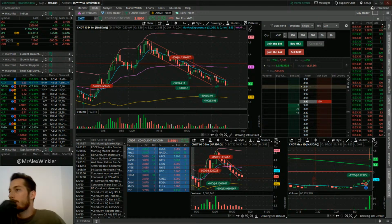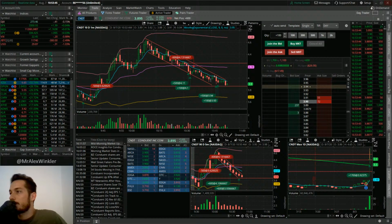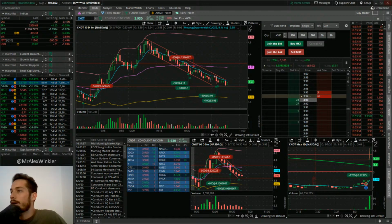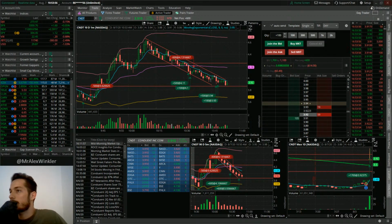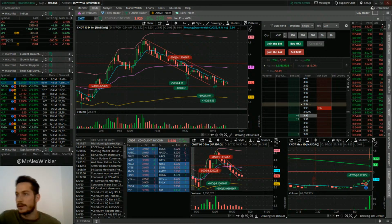So I definitely had the right idea of stopping out of CNDT roughly at 96. It would have been a good idea, and then buying back on a lower, big buyers on that one. I don't know if you guys saw that, 15,000 shares go through for like a quick second. Taking a small profit and then buying back would have been the play on this one.